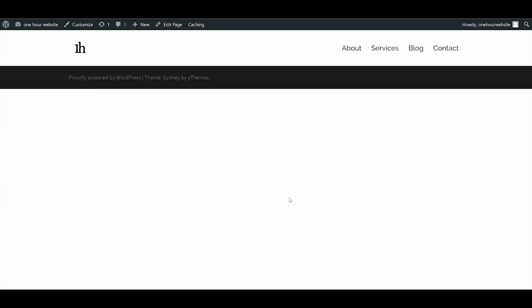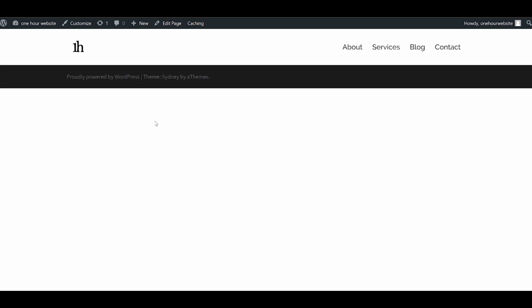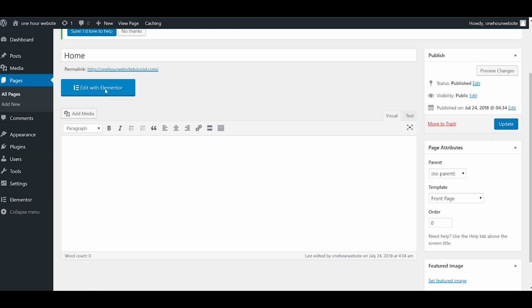I know our site's looking pretty bad. It's like taking a step back, but don't worry, it's just about to take a massive leap forward. Let's get on to using our page builder. We're just simply going to go to edit page. We're going to hit this one here. Now it's time to open up Elementor.